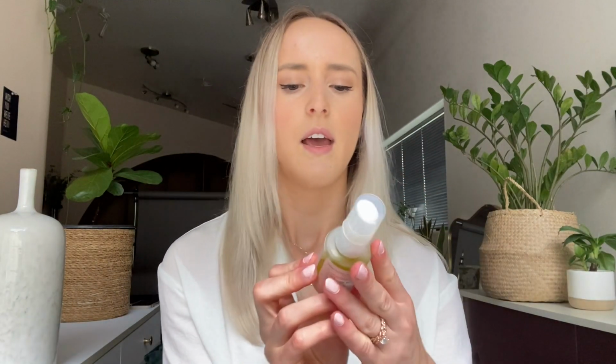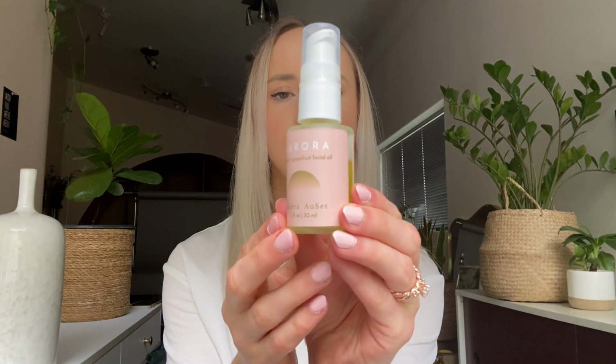And then this is an oil. I like to follow up my moisturizer with an oil, especially at nighttime, to just help lock everything in. And this is the Aurora Apricot and Grapefruit Facial Oil. It's really light. Grape seed oil is the base, I believe, which is a really kind of light consistency that sinks into the skin and it doesn't break me out, which is great. So I use that one.